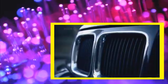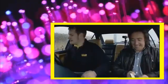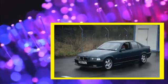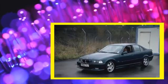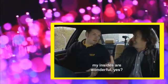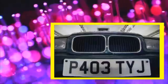But it would now be humiliated by the much younger M3. I hate to say this, because it's verging on complimenting you, but your car is now actually quite cool and collectible, whereas that is just something driven by imbeciles. Meine Innenreihen waren wunderbar, ja? Best car? Yes. It is. As it turned out, it wasn't.